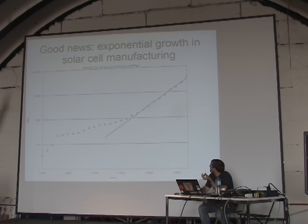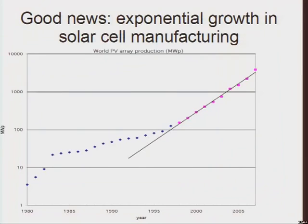But the good news is that photovoltaics is picking up very quickly, and after this legislation in Germany was done, you can see that it's like an exponential scale here on the left side, and you can see that the amount of production of photovoltaic systems rises very quickly.